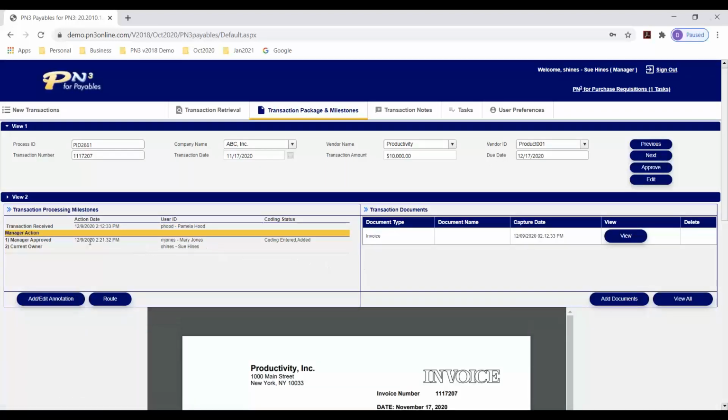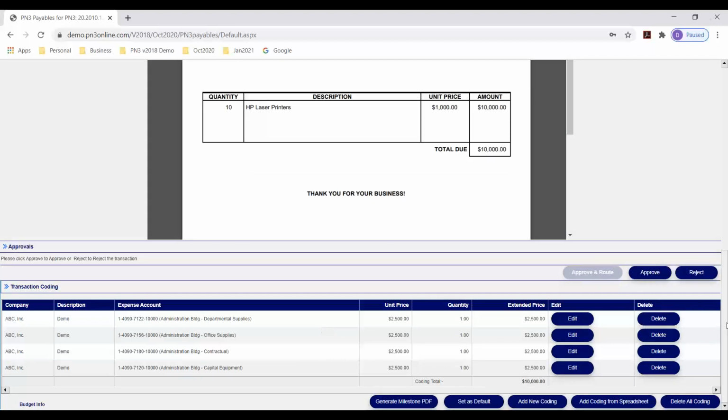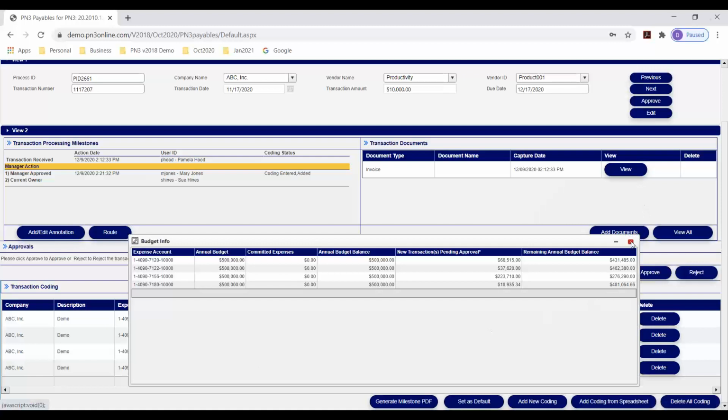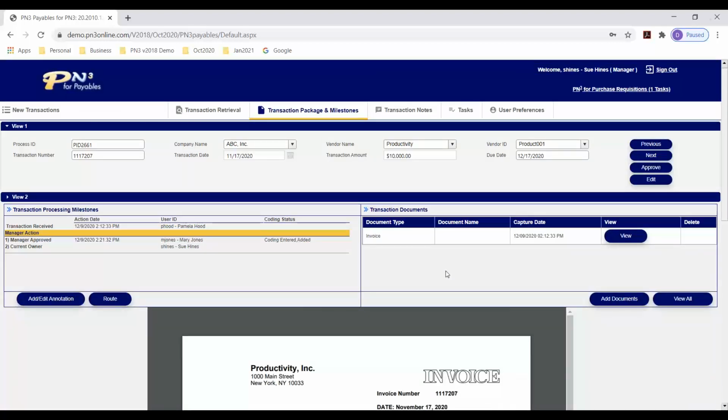So Susan can see, because this is your audit trail, that Mary has approved it, date and time, and that Mary was the one that coded it. As Mary's manager, if she wants to edit the coding, she can. Or if she has a question, she can use the notes functionality to start a dialogue with Mary. She can also drill down to look at budgets. But in this example, she says, this all looks good, but I'm managing a contract with this vendor.